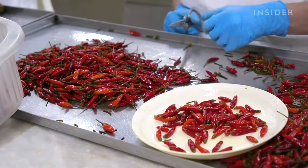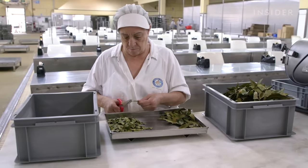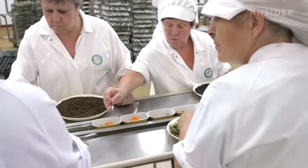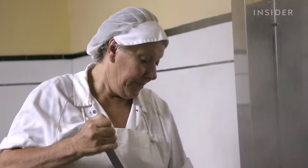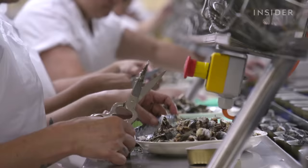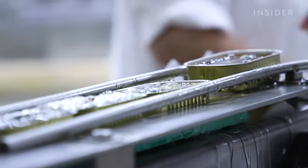All the ingredients are cut during the day and handed by hand, one by one. Each can of spiced sardines has one pinch of black pepper, carrot, laurel, piri-piri, clove and cucumber. Signora Emilia is in charge of the tomato sauce and she keeps her recipe secret. The fish are canned in tin plate tins, then washed and sterilized.